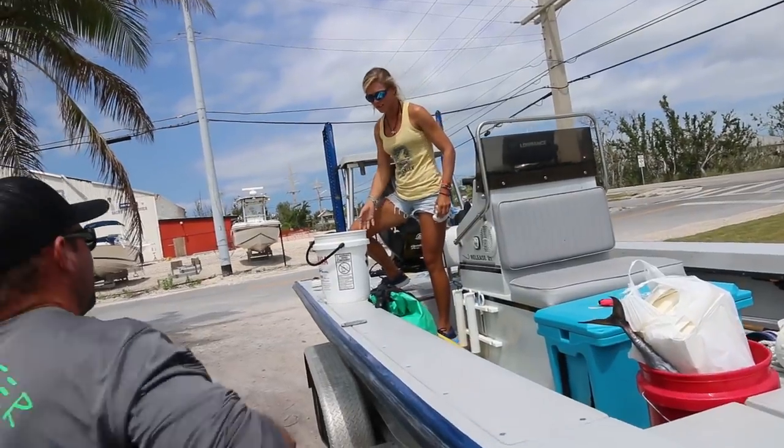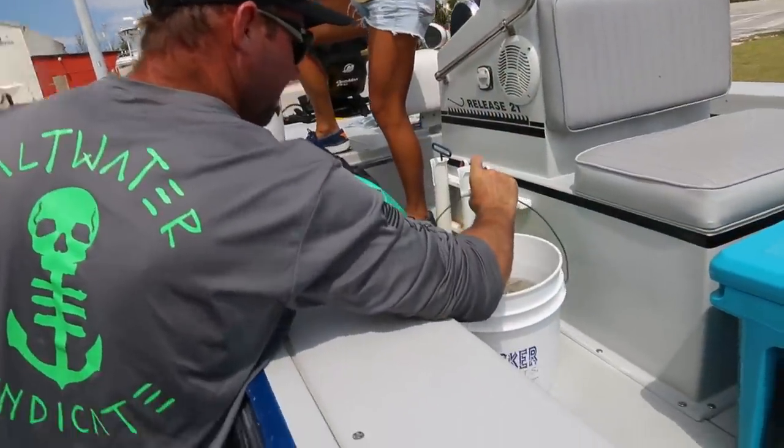Do you put them in a bigger bucket or does it matter? It doesn't matter, as long as they got a little air on them, it's fine. Alright, we got the top.